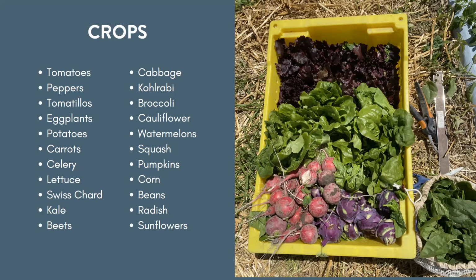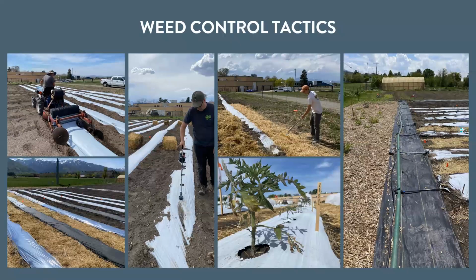Yeah, and I think part of the fun of having all these crops is seeing how well they grow and the different pest pressure that we have here in Utah, and seeing what pests are going to eat different types of vegetables, especially on a farm. So that's what we want to showcase.